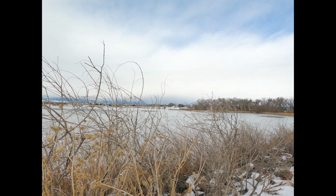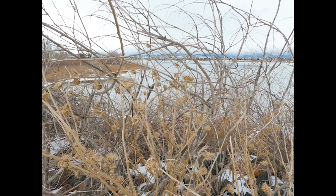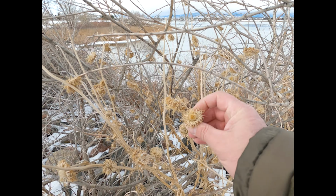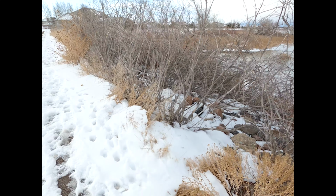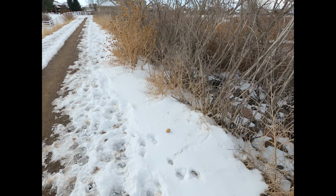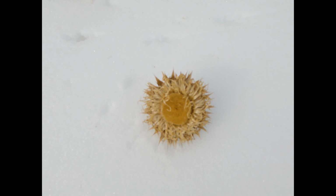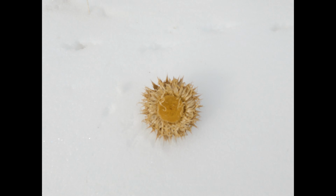So another thing you can do when you walk around to get some macro photography, some pictures done: I came up to these things, and I took one of these guys. Oh, he fell down. But one of these, I removed it from the stem and placed it down here in the snow, and so there it is, and that will give me a nice white background.